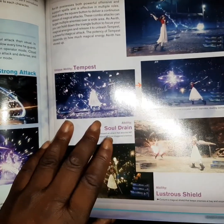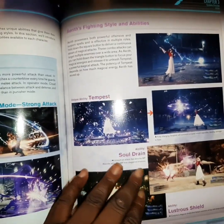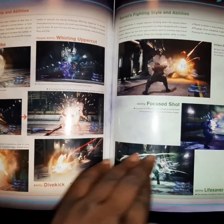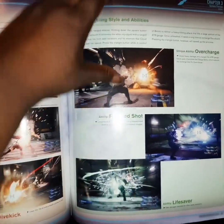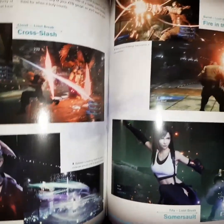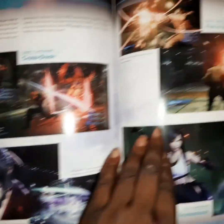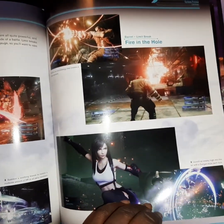And I guess I'm an oldie, you guys. Their abilities, I call them limit breaks. That's the Final Fantasy VIII to me. So it's just covering all of their different styles. Oh, yeah, they are called limit breaks. Dang, I forgot that fast. Limit breaks. Here we go. I call everything a limit break, though.